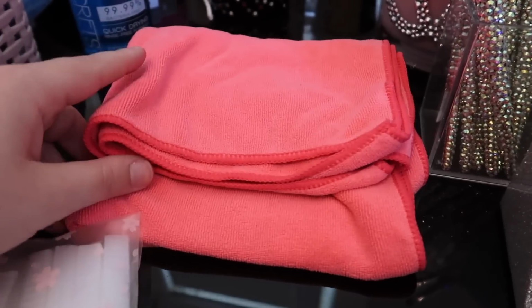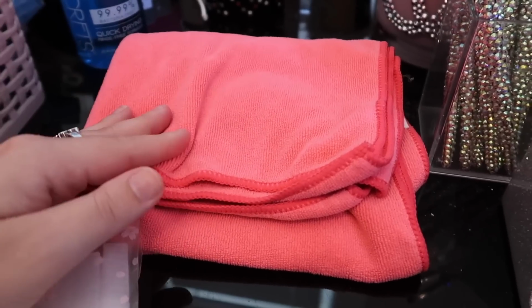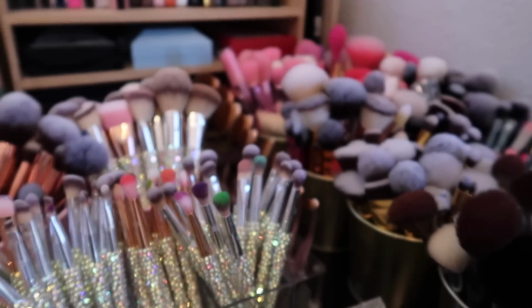And when I let them dry, I usually just lay down like a microfiber cloth and just lay them sideways. I try to dry them off as much as I can before laying them down, but that's just what I found works best for me with so many brushes.